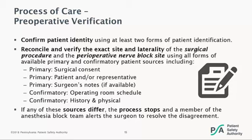The confirmatory information or documentation comes from the operating room schedule and the history and physical, and this might well originate from third parties. Now, if any of these 5 sources of information differ, then the process must stop, and a member of the anesthesia block team, along with the surgeon and the patient, must agree definitively on exactly what is going to happen and where and the site of the procedure.